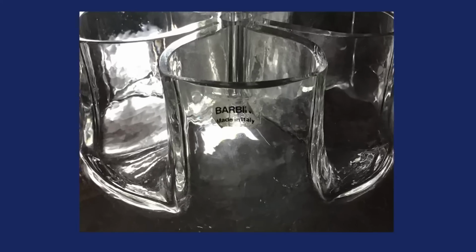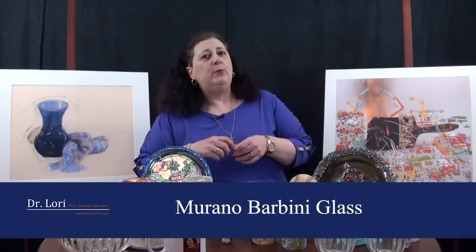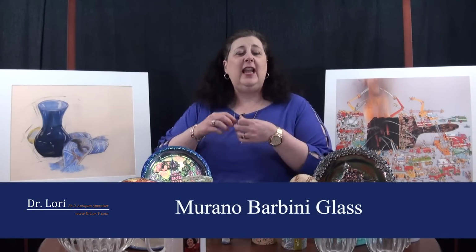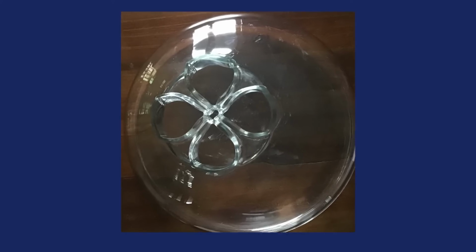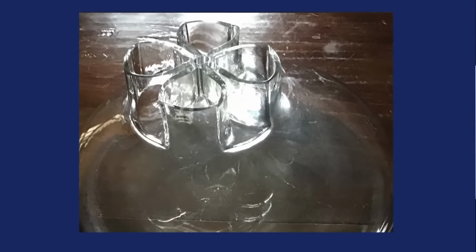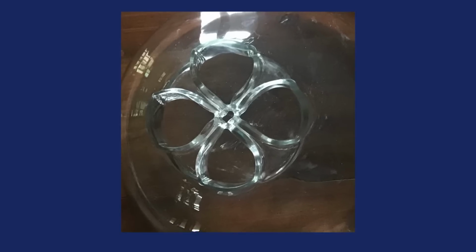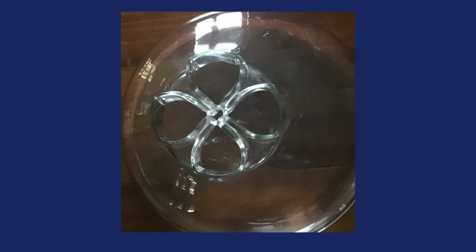She knew that it was Barbini glass from Italy, very well known, but she didn't know much more about it other than the fact that it was Italian glass. It's made in the 1970s, which is where I come in, and it is in fact art glass. It's clear hand-blown art glass. It's beautiful. It's called quattro fori, and quattro fori means 4 holes. And you can see the 4 of them on the top, and that vase was very, very chic in the 1970s, and it's making a big revival today.